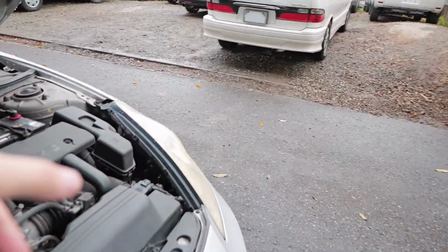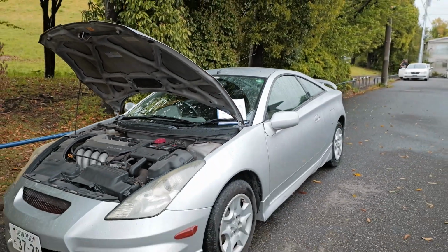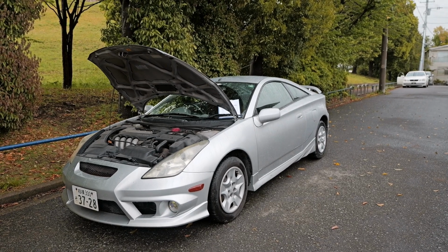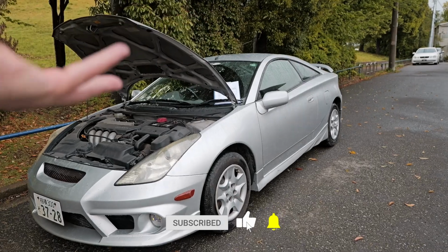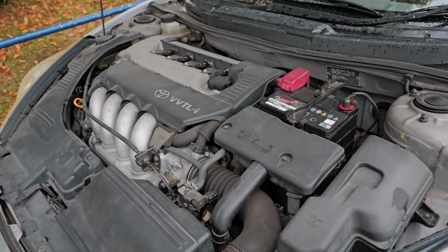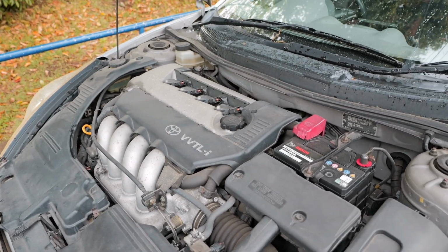A lot of people don't realize the Celica is only a smidge above 1,000 kilograms. That is a full 220 kilograms lighter than a Skyline. And it's a very lightweight front-wheel drive car and doesn't get as much credit as I think it deserves. I think this is one of those cars that's going to become more loved as time goes on.